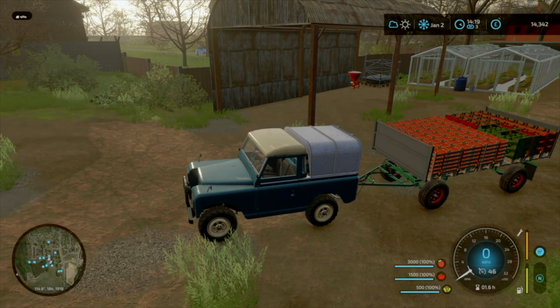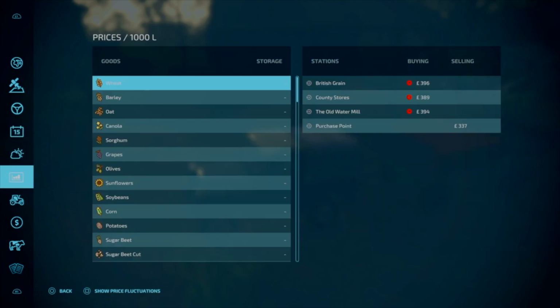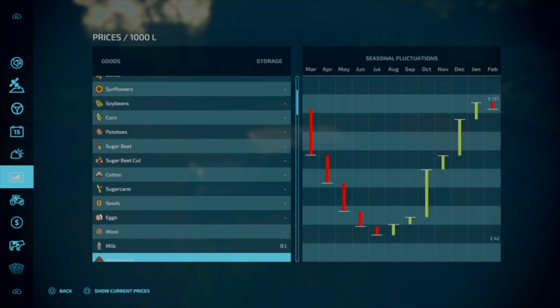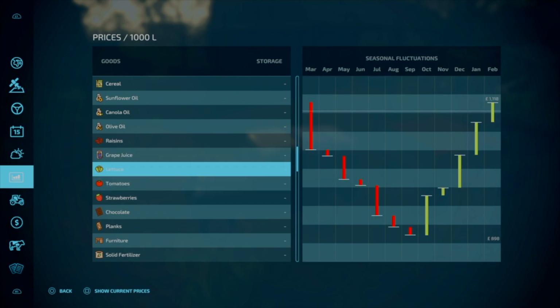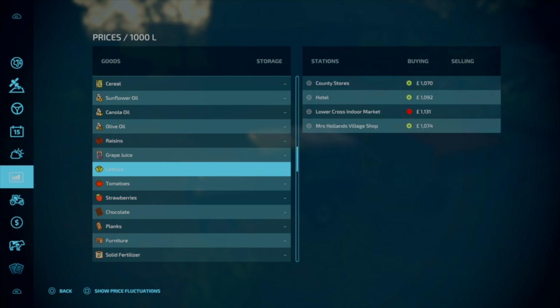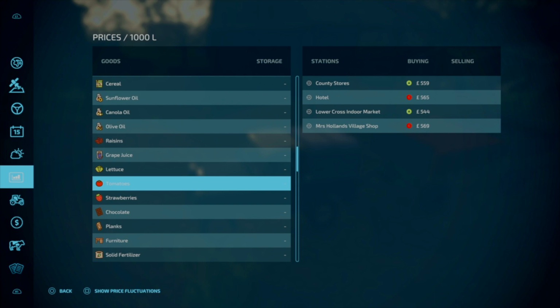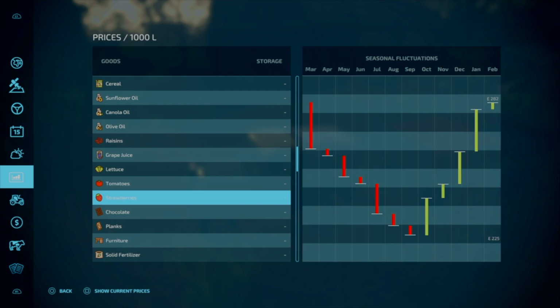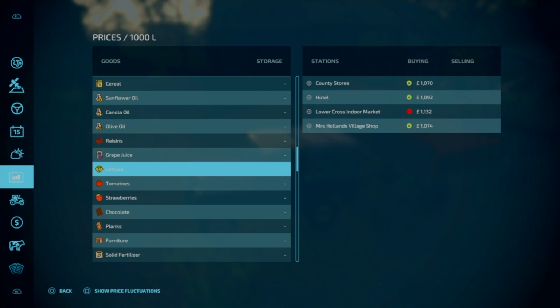Okay, interesting. Oh, we're looking at where we're selling stuff at, aren't we? Best time of year, all the salads and fruits, January, February time. Yeah, we're looking pretty good. Lower Cross Indoor Market, 564. Mrs. Holland's. And the strawberries, Mrs. Holland's. So the lettuce is best at the indoor market.